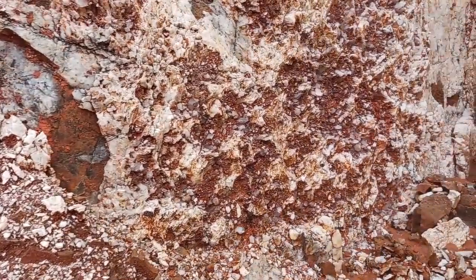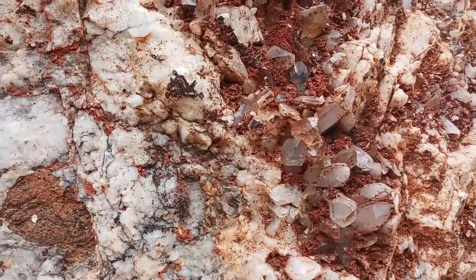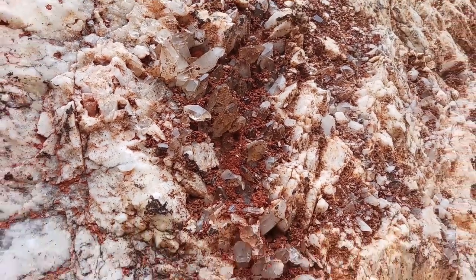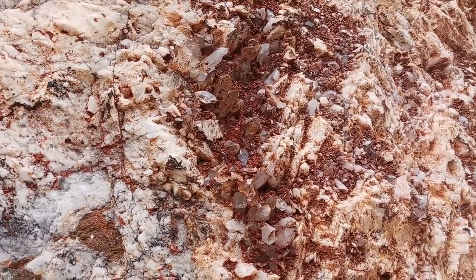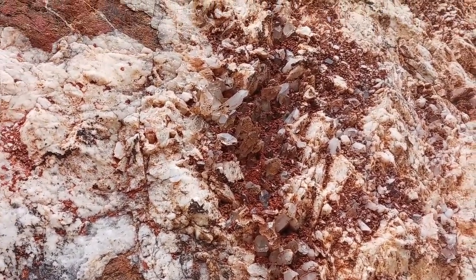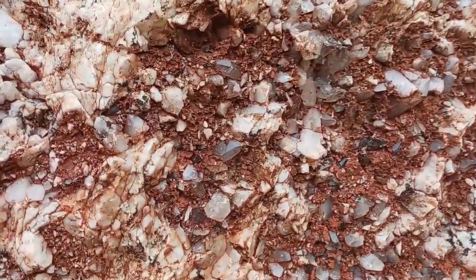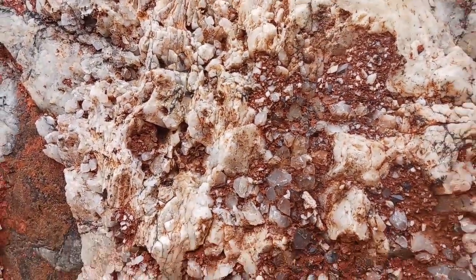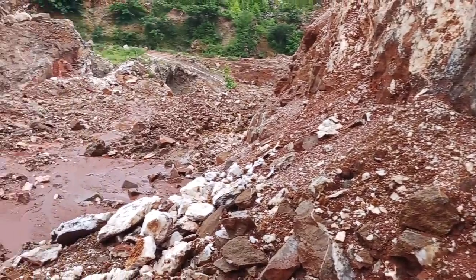Now look right here. These will grow in the pockets, in the cracks in this sandstone. You see it right here. You can see them everywhere down through here. It's just crystals galore down here. And that's what the boys are trying to do down here.